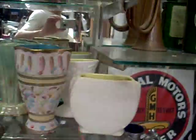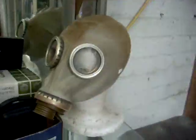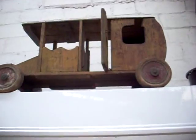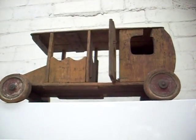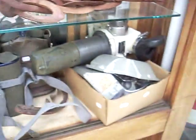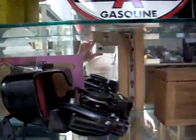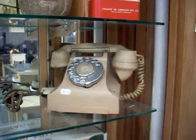Good lots of china and stuff. Little lot of blokey risque gear. Another gas mask. Nice deco shade. Fantastic old wooden toy truck up the top. So we got grease and oil. Easy built. Water bottles. Periscope out of a tank. Change trays. Oil bottles and tins. Good Nikon camera. Good little Bakelite phone.